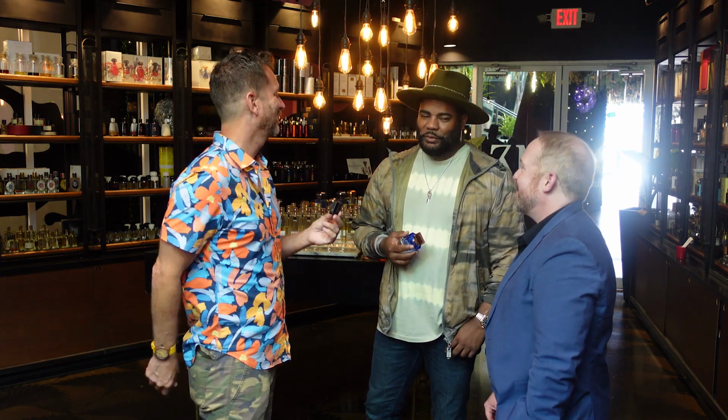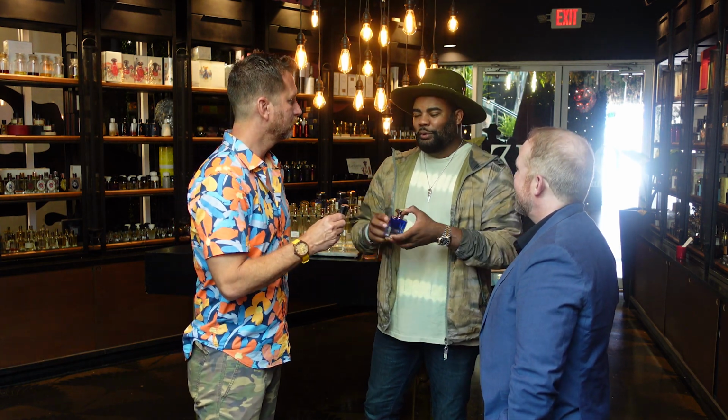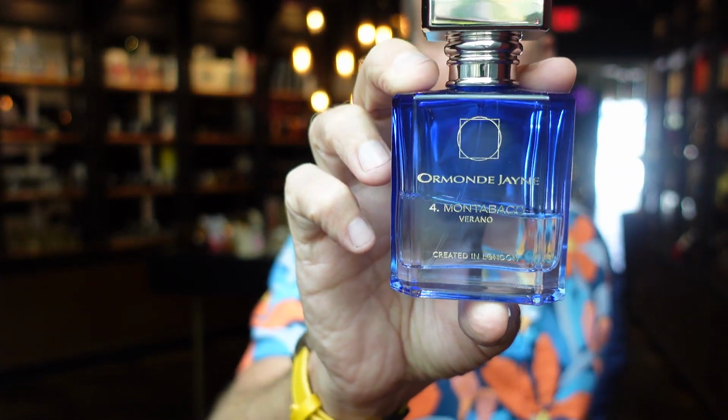That actually sounds like the perfect Miami fragrance. Oceanic tobacco, doesn't it? Right? Smoking a Cuban cigar down by the beach. Exactly. And it's just something that is easy to wear, because not only could you wear it in the day, you can also wear it at night. So Montebaco Verano is definitely one of my top picks.